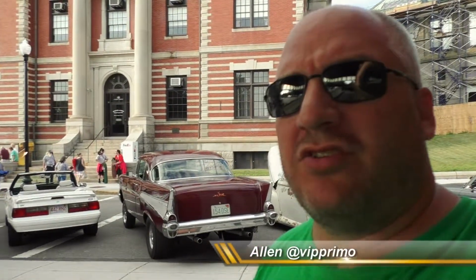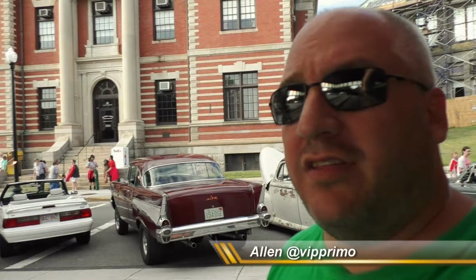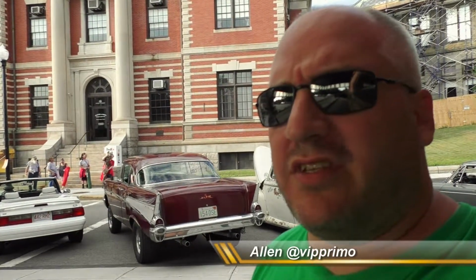I am in historic Taunton today covering the Court Street Car Show. This is something that is really cool. It supports local businesses in the area by having a car show. They usually get anywhere from 40 to 50 cars, sometimes more. They have a lot of space for vehicles.